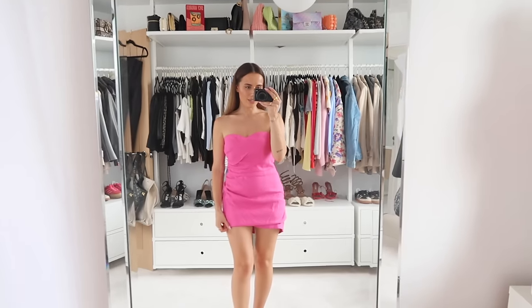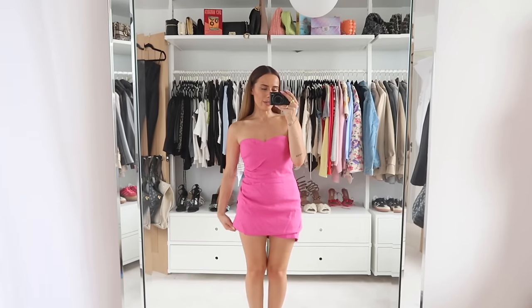This dress just doesn't give me anything. I think this needs to be just a little bit shorter, and then I think it would look better, but this is not great.